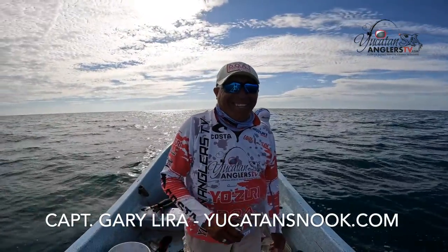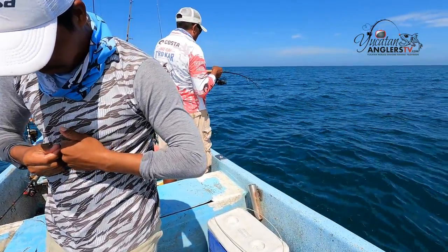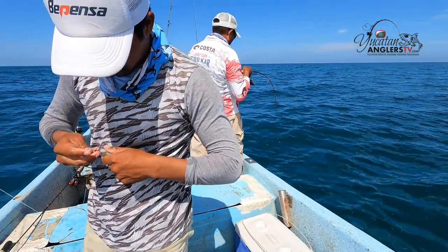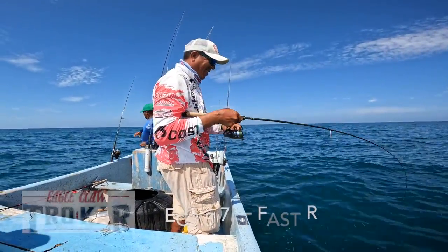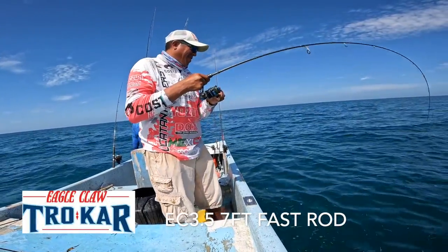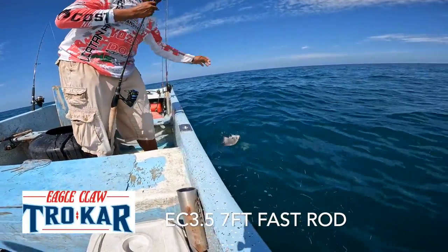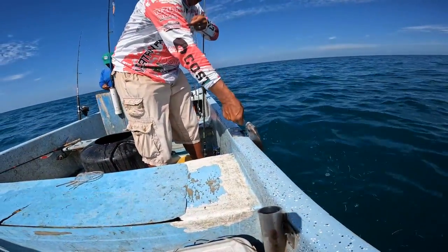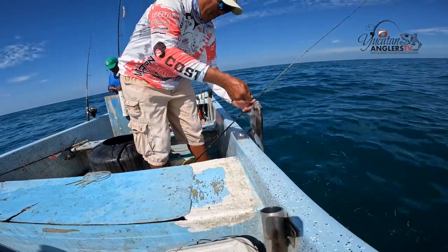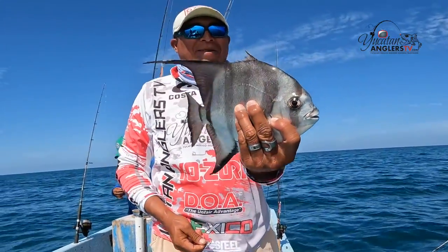Here we go. Brought my Captain Gary along because Gary knows how to catch fish. Caritos. Yes. Oh, she's a fighter. That's a screamer, Gary. What you got on there, Gary? I tell you what, we've got our inshore EC 3.5 Eagle Claw rod and reels. I tell you what, these angelfish, these things are super strong fighting fish right there. Super strong. Gary likes to eat them on the barbecue, but not too many people like them.